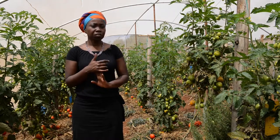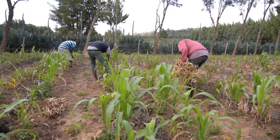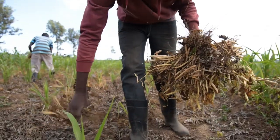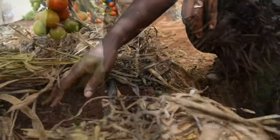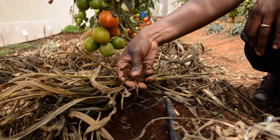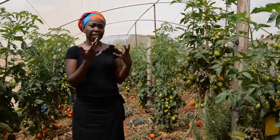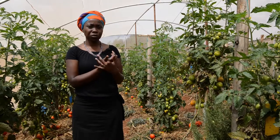For myself, we also used organic mulch, which helped to retain the moisture in the soil. The organic mulch also helps to protect the microorganisms which are already in the soil, and that's something we're very happy about with the water.